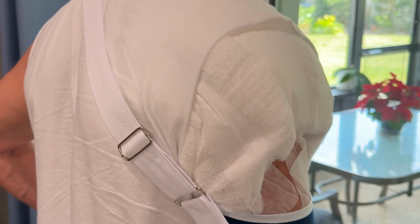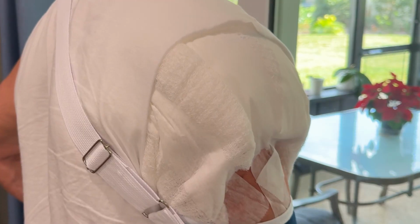I do go back to the doctor on Friday to change the bandaging. I don't think they're taking out the stitches. I think the stitches come out next week, but we'll take this big bandage off. They'll give me a different bandage and a different sling. This is just a temporary sling. I'll be getting a different sling on Friday.